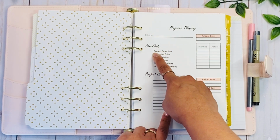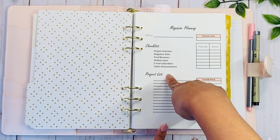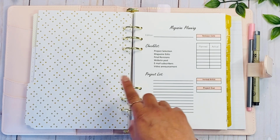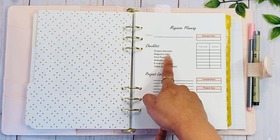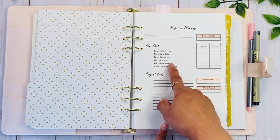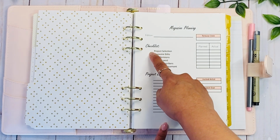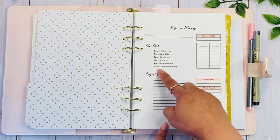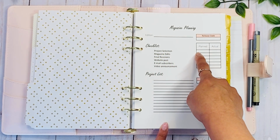On my checklist I have the project selection, and here I have a project list, because usually I make myself a project list and then I do all my projects, and then I have a project selection, which means not all the projects that I do make it to my magazine. Sometimes I just don't like how something came out or whatever, so that's why I have the project selection. But I have to have all the projects ready before I do my project selection.